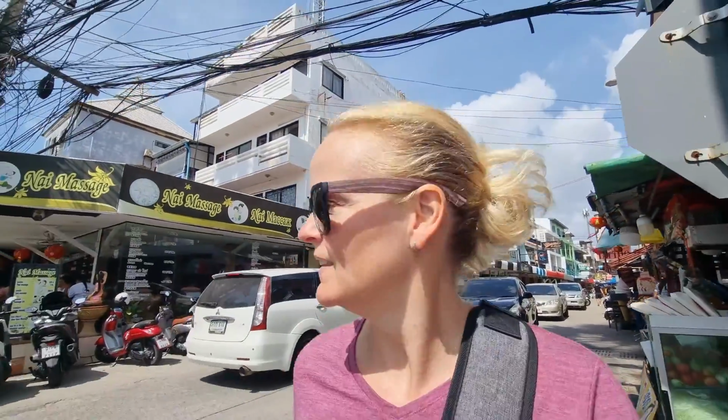The water is choppy today. Yeah, lots of white caps on the water.